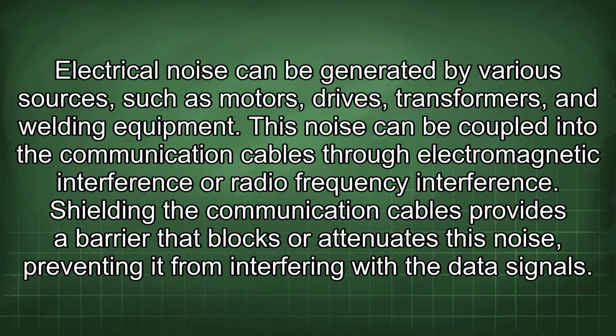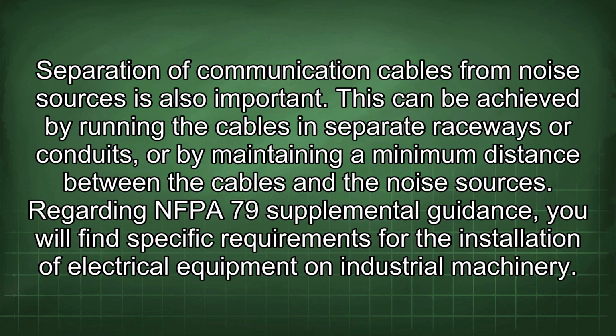Electrical noise can be generated by various sources, such as motors, drives, transformers, and welding equipment. This noise can be coupled into the communication cables through electromagnetic interference or radio frequency interference. Shielding the communication cables provides a barrier that blocks or attenuates this noise, preventing it from interfering with the data signals. Separation of communication cables from noise sources is also important. This can be achieved by running the cables in separate raceways or conduits, or by maintaining a minimum distance between the cables and the noise sources.